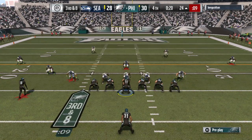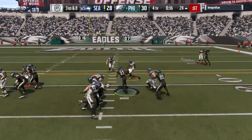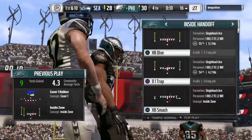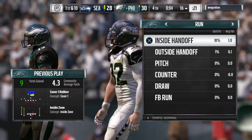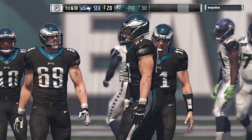A nickel back added defensively as they look to stop this 3rd and 8. Now Johnson. And he picks up the first down yardage as he takes it down to the 16. They get 9 out of that one, and as a result, the drive continues. On third down, that's a good job of situational football and understanding where the first down marker was and getting there.